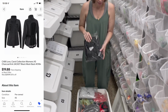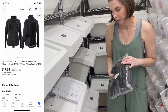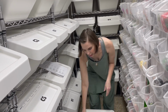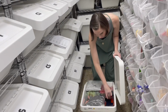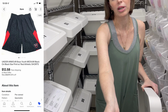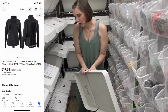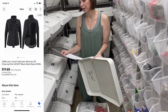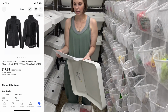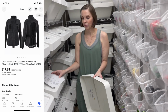And it's right here. We'll show you everything on the screen as well. This jacket is really heavy, so it's going to be expensive to ship. And you know what? We actually have another item out of this bin as well. We also sold a pair of boys' shorts. But let me go back to that cabbie jacket for a second. We picked up that cabbie jacket at a thrift store. We paid $5.86 for it, and it sold for $19.88 on offer to buyer.